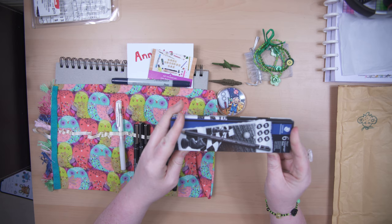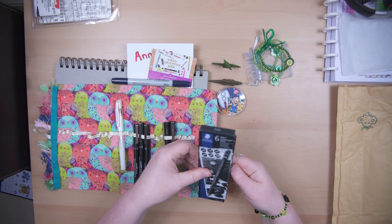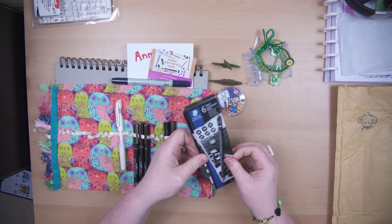I just had a bit of a struggle getting them out of the pack, but I will. You just push it very gently out. There we go. So they are very high quality, and they've got a high proportion of carbon in them. It gives a nice matte colour to your art, jet black.